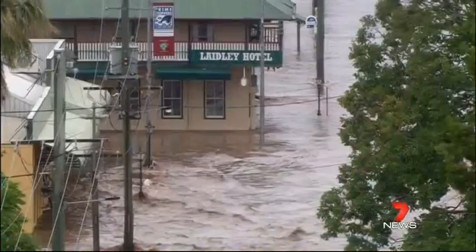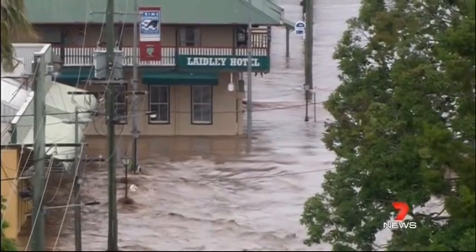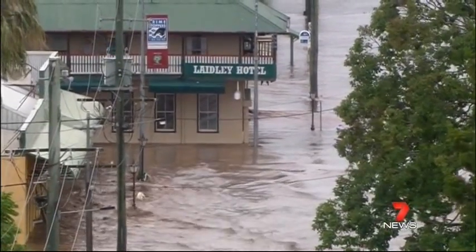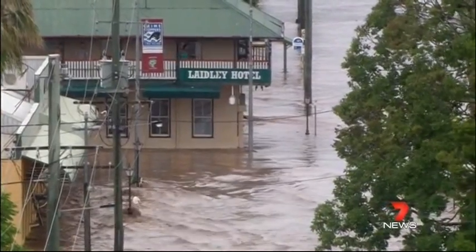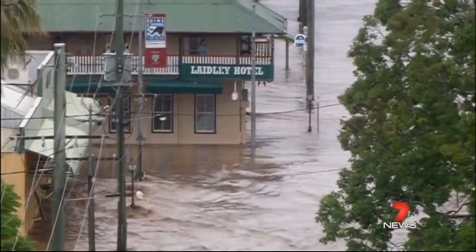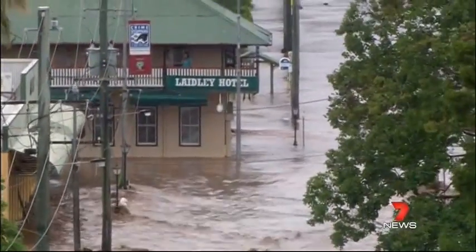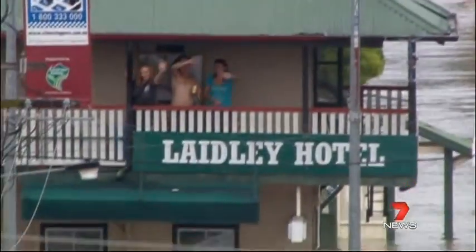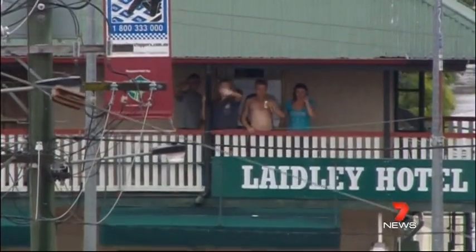We're going to head out and try and have a look at some more pictures of Lockyer Valley and Laidley if we can. 600 millimetres of rain, Bill, has fallen in that catchment area since yesterday, and some of the creeks are actually peaking higher out there than the 2011 flood, and you can see the Laidley Hotel there quite heavily impacted by this flood. The good news, though, is that water is not flowing anywhere as swiftly as it was last time. There's a few people up there at the Laidley Hotel. Doesn't seem to be bothering them too much, the situation.